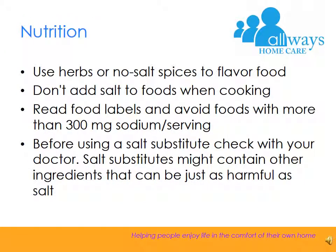In nutritional considerations, consider preparing foods with herbs and no salt spices to add flavor. Avoiding salt is key. Salt actually increases water retention, which can make breathing difficult in patients with COPD. So read labels and avoid foods with anything more than 300 milligrams of sodium per serving. And check with the patient's physician or the nurse before you use a salt substitute. Some salt substitutes contain other ingredients that can be just as harmful.